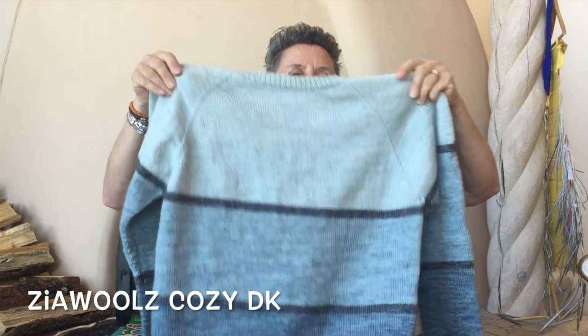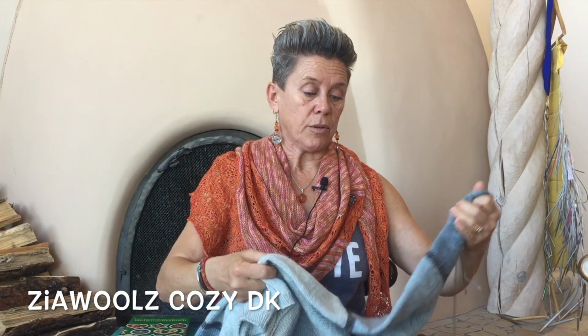So the very dark charcoaly color was also a bit of an extra to make sure that I have enough yarn, because I really wasn't sure. I used the ZiaWoolz Cozy Base, which is a superwash merino nylon blend, and it has about 260 yards, I'm thinking. So I had 2 skeins of each color, and it was actually really just the right amount. It's a DK yarn, and I have really just half a yard of this stuff left. I have the middle color this much, and the charcoal, which is still attached to the ribbing down here, I have just this much left.